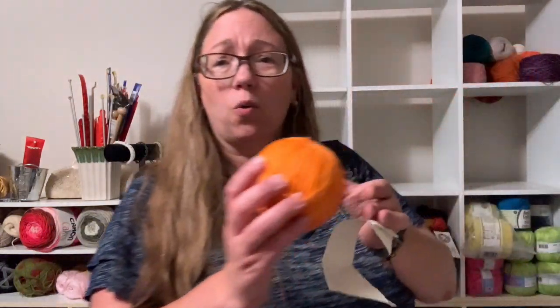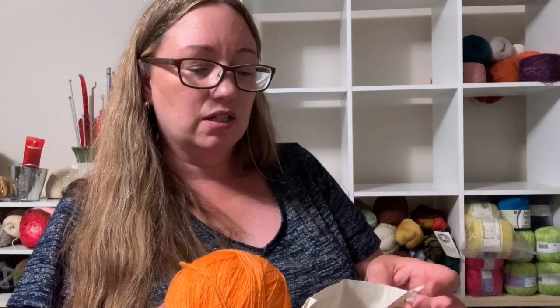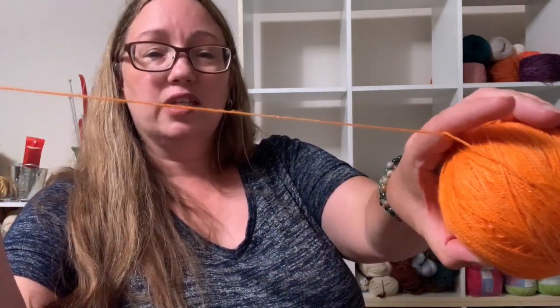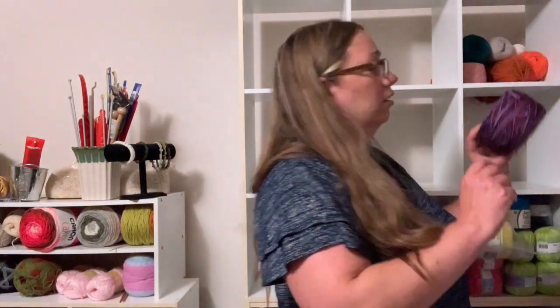Okay, orange. I knit a shawl out of this, and I think I bought 2 balls. This one does not go with this. I know I bought this at Little Red Mitten. It looks like it could be a lace weight, and I'm pretty sure the colorway on this was carrot. Miscellaneous sock yarn, pretty colors.